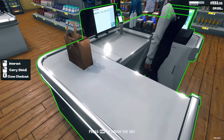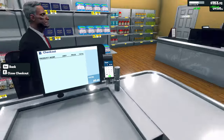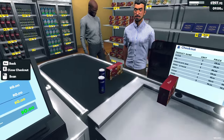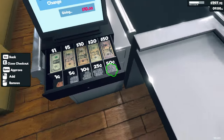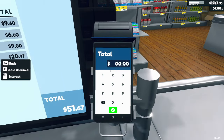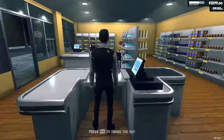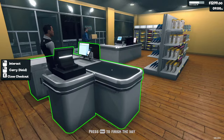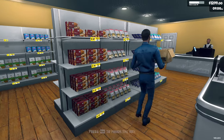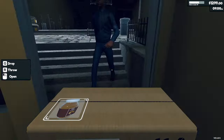Now, what I can do is I can close this. Yes, come to me. There we go. Oh, 5, 6. And we're back. I guess he's gonna refill some of the shelves. Do I have peanut butter? Let's see if we get that. Yeah, here's peanut butter.